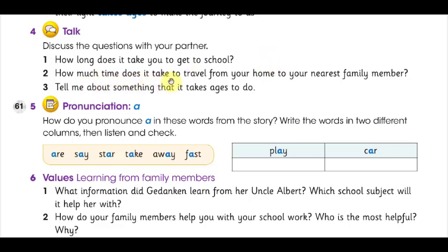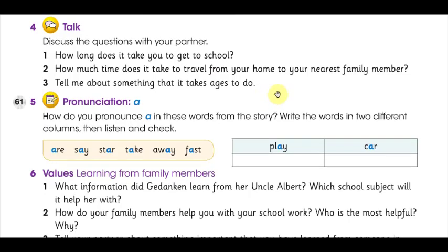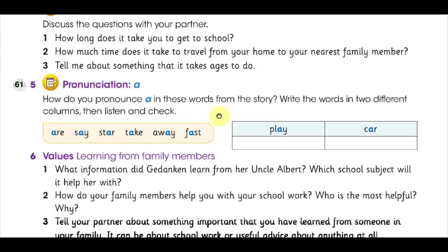2. How much time does it take to travel from your home to your nearest family member? Very good. Actually, it takes me about 10 minutes to arrive to my cousins. 3. Tell me about something that it takes ages to do. Come on, think of an interesting one. Excellent. Thank you all.